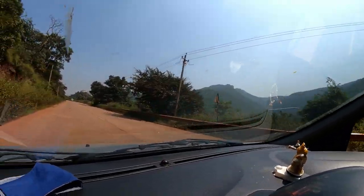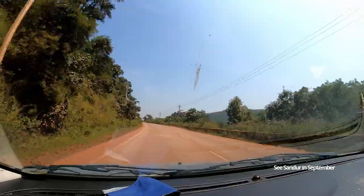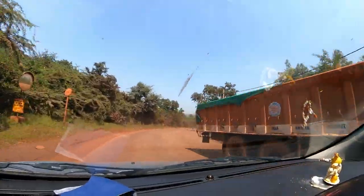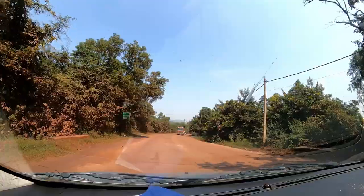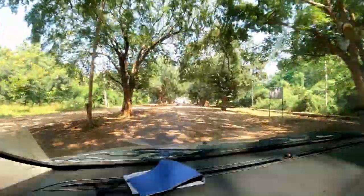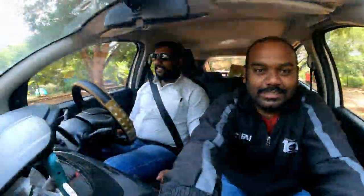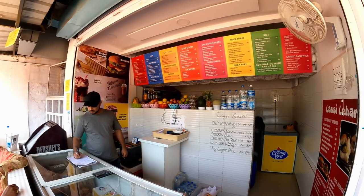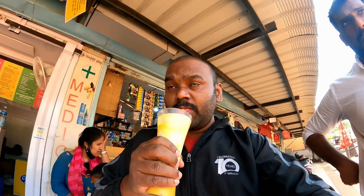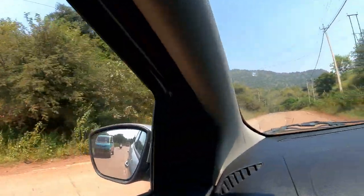See, Sandur in September spot is coming in front of us. If you have time, spend some time over there and leave. Beautiful trees, guys. Wow. Awesome. I saw maximum vehicles in Sandur looks like this. Muddy tires and lower body of the vehicle.